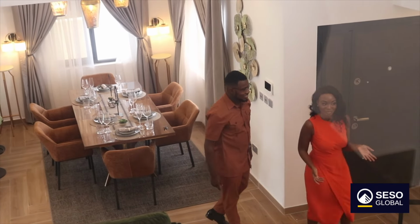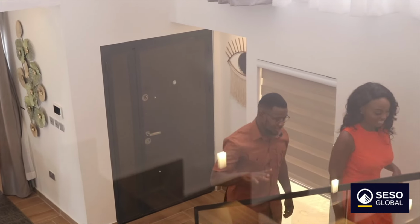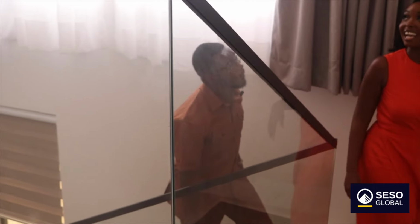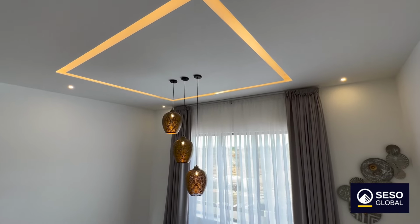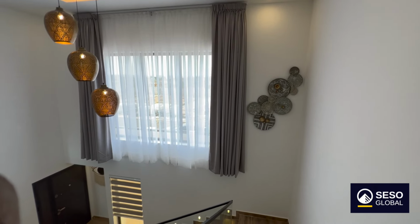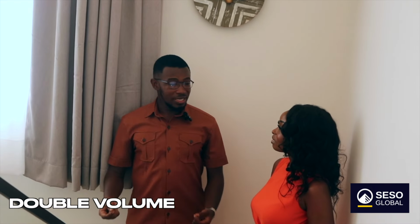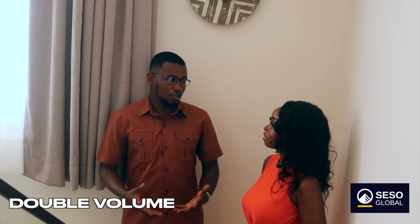So I guess we can go upstairs. Yes, definitely. Our next beautiful space. Actually, there are a lot of elements of surprise as we go upstairs. I think the one thing that I love is how tall the ceiling is and how much space there is here. Yes, the beauty of having a real estate property giving you that sense of grandeur is achieving that using double volume.